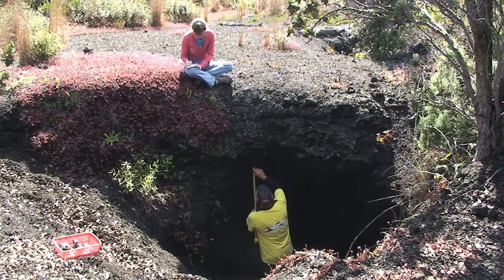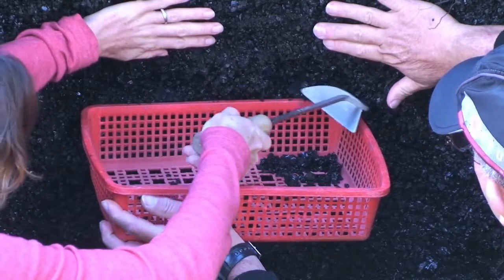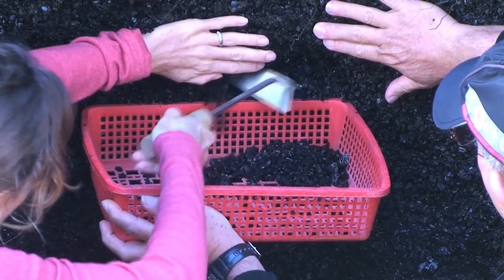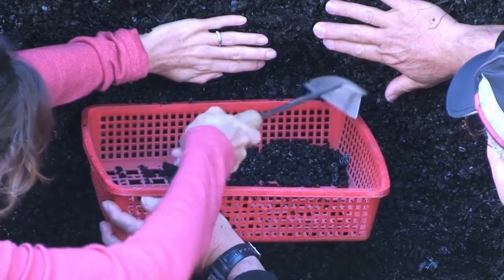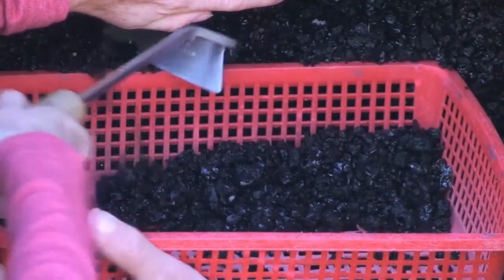They describe the layers of tephra, logging every centimeter. They collect samples from specific layers. We try and characterize just 1 or 2 minutes of fountaining activity by sampling over a narrow range. Then they take the samples to the lab for a closer look.